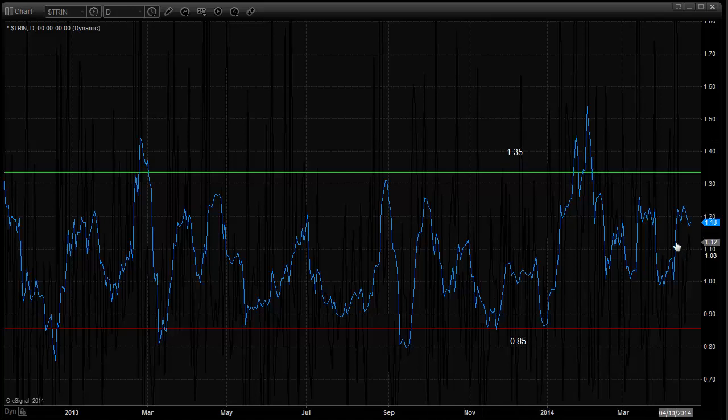So definitely be aware. There's room to go in both directions, but certainly the room to the upside is much greater than the downside right now.